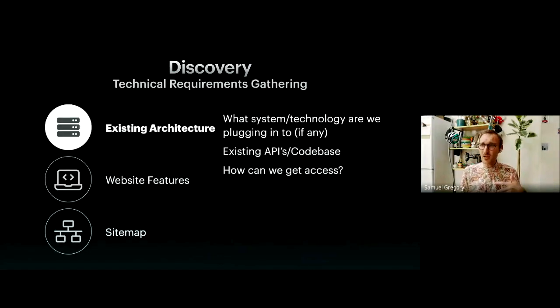The second part of discovery for us is more on the technical side. So especially if we're plugging into an existing website, what existing technologies do we need to be aware of? What APIs are we plugging into? Is there an existing code base? What language are we writing these things in? Basically, what is already there, and potentially any preferences around those things that the client might have.